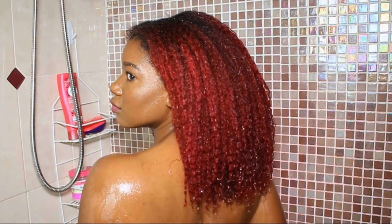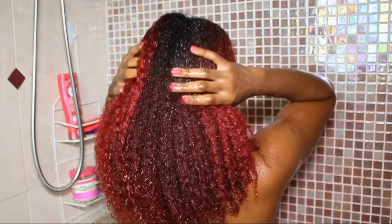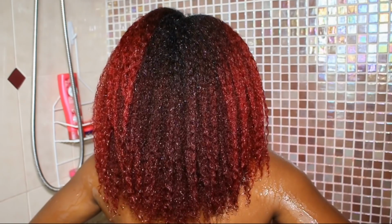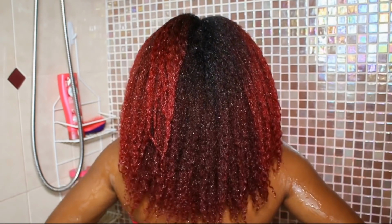So I'm kind of conflicted because I'm kind of upset with that deep conditioner for finishing in one use, but the way my hair is feeling right now, I don't know how to explain it. I feel like it's strengthened, but not too soft. My hair feels soft, but it feels strong. I feel like it can take a nice tugging.